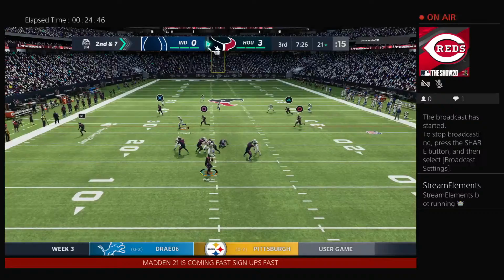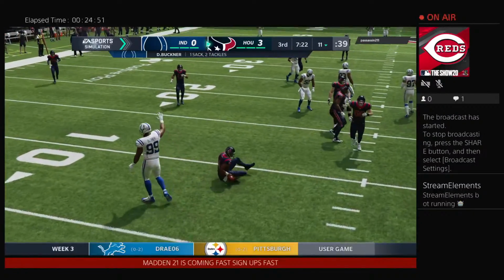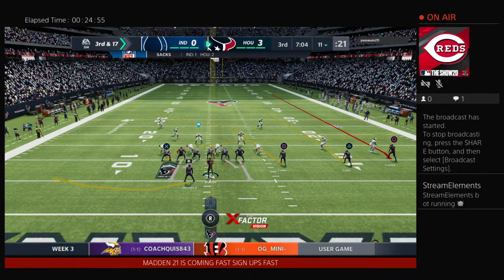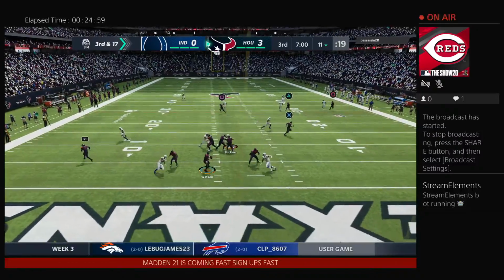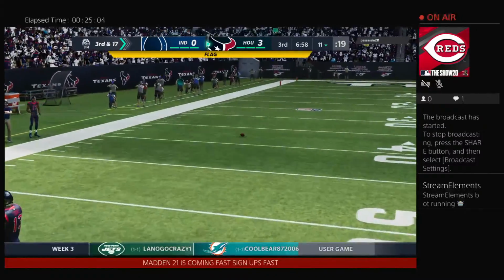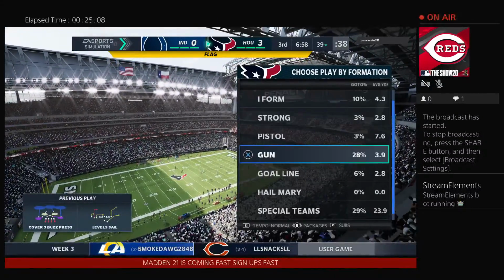On 2nd and 7, Watson. And he'll be brought down by the Colts. Credit the sack to the Oregon Duck, DeForest Buckner. After the sack, they'll come up now 3rd and long. Yeah, I wouldn't be surprised to see them run the ball here just to try and get some space. And that's going to wind up incomplete. However, we do have a flag down. Let's check in with our referee.